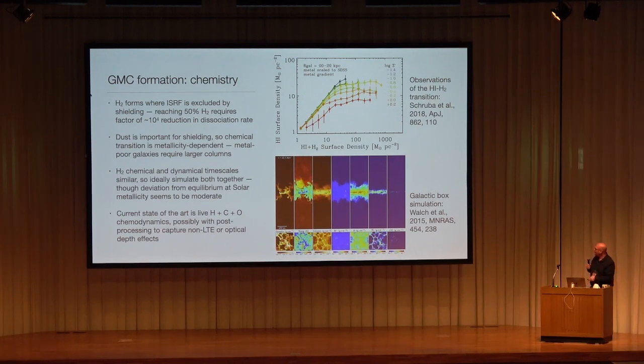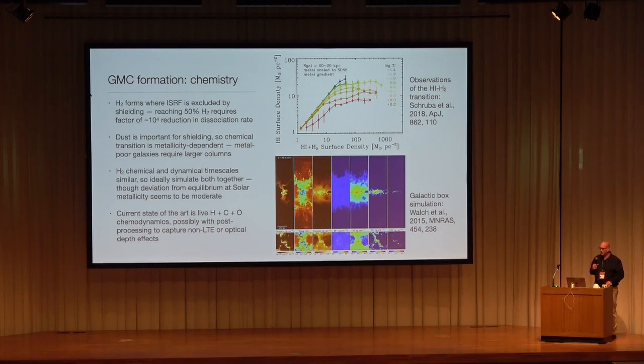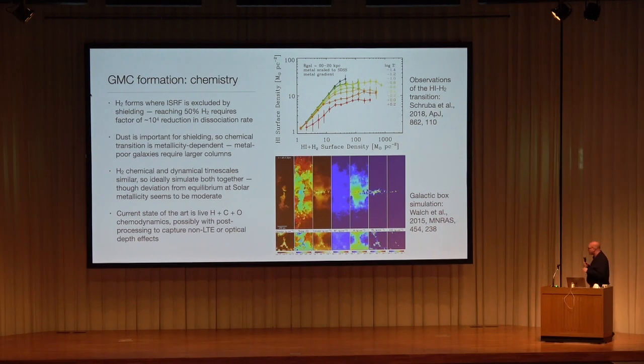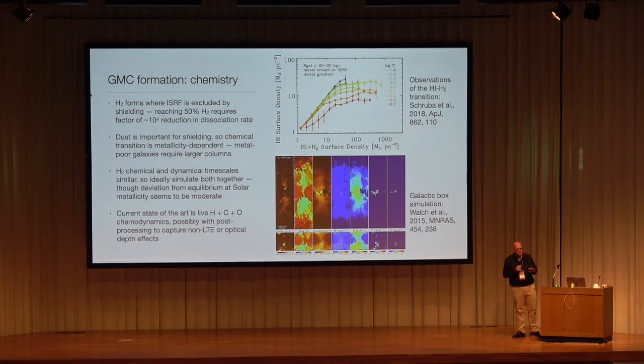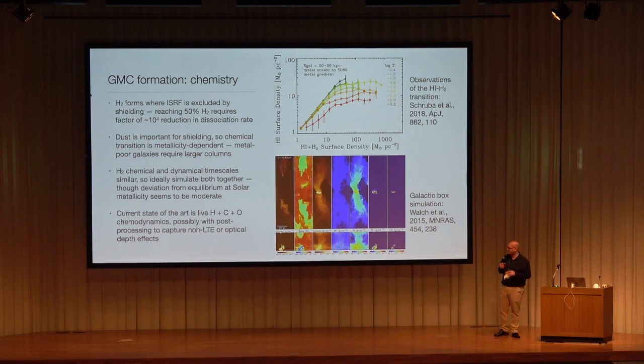All right, so this is a chemodynamic simulation, and this is sort of the state of the art in GMC formation, in that you do the chemistry and the dynamics at the same time, and you can see here the various chemical species. Now, it turns out, under solar neighborhood conditions, equilibrium is not a terrible assumption. Things aren't too far from equilibrium, but ideally you do the chemistry and the dynamics together.